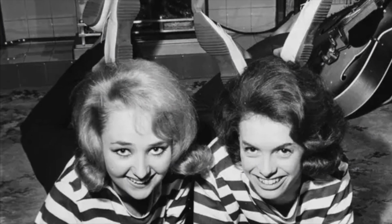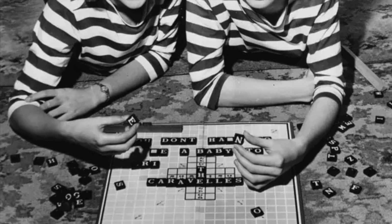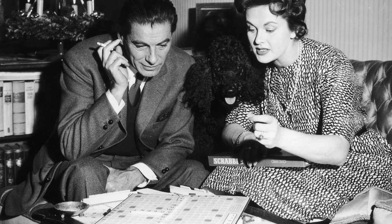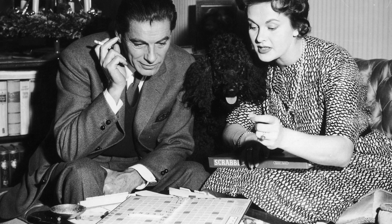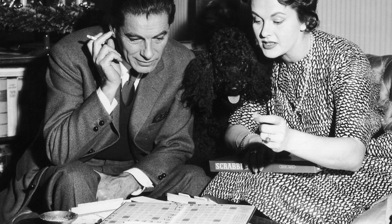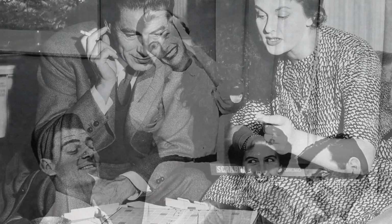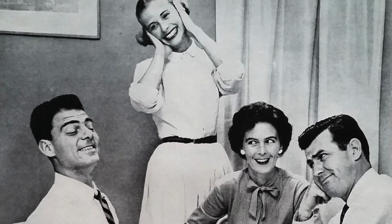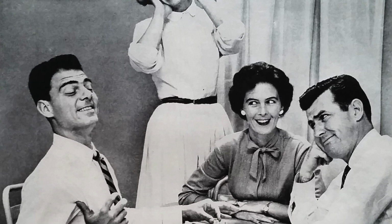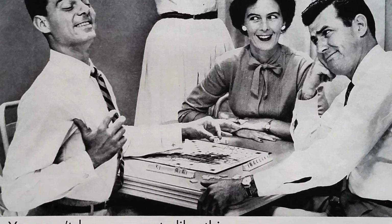For those who preferred word games, Scrabble was a popular choice. Originally released in the 1930s, Scrabble truly hit its stride in the 60s, with players flocking to this challenging game of wordplay. Scrabble required players to form words on a game board using letter tiles. With each letter assigned a point value, the goal was to score as many points as possible by creating high-scoring words and strategically placing the tiles to take advantage of the bonus squares.